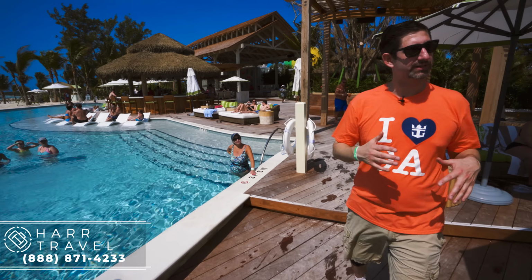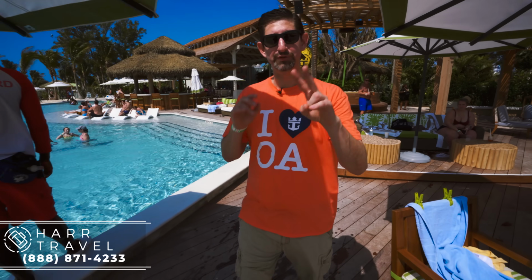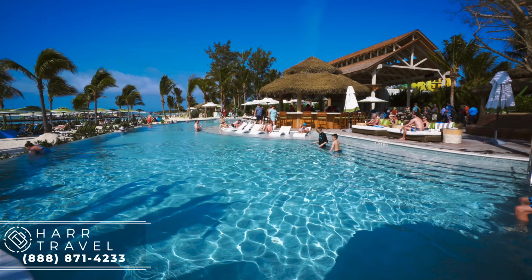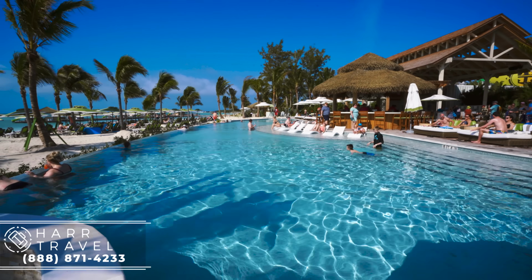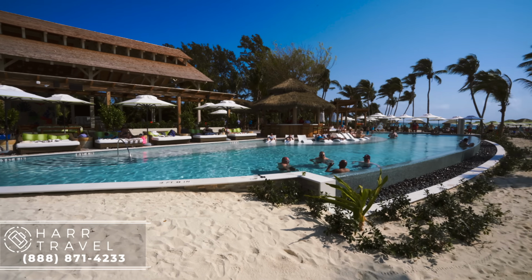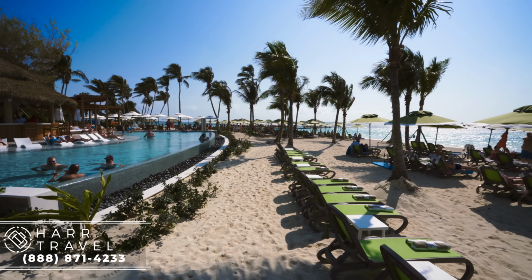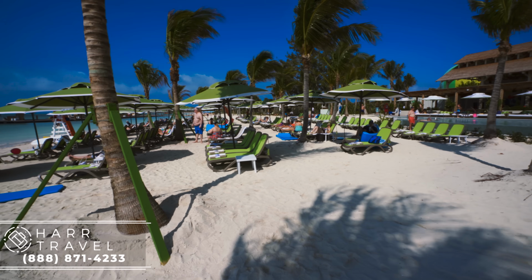But what really sets this apart more than anything else are 2 features. The one are the floating bungalows that are over to my left. And then just behind me here, you have this beautiful infinity pool. In between and all the way around, you're gonna have loungers with shade. Once again, you pay the entry fee and all of that is included. There's no additional cost with that.